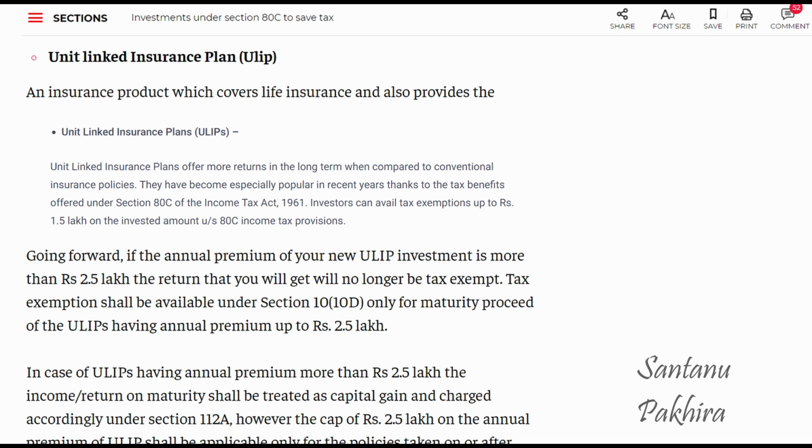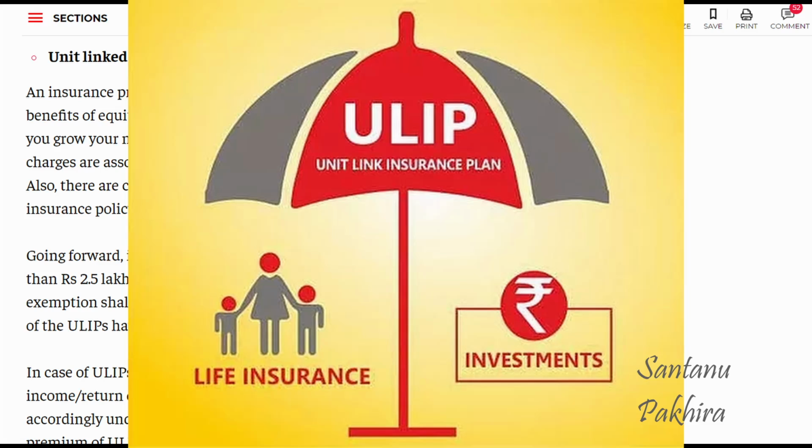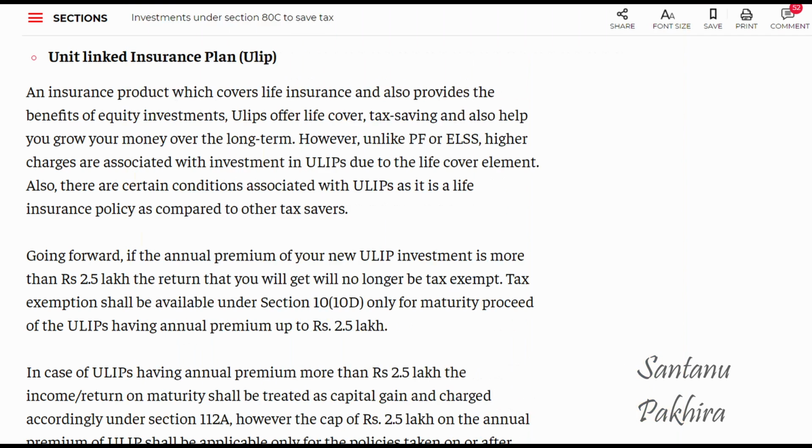Also, there are certain conditions associated with ULIP as it is a life insurance policy, compared to the other tax savers. Going forward, if the annual premium of your new ULIP investment is more than 2.5 lakh, the return that you get will no longer be tax exempt. Tax exemption shall be available under Section 10(10D) only for maturity proceeds of ULIPs having annual premium up to 2.5 lakh. In case of ULIPs having annual premium of more than 2.5 lakh, income or return on maturity shall be treated as capital gain and charged according to Section 112A. However, the cap of 2.5 lakh on the annual premium of ULIPs shall be applicable only for policies taken on or after 1st Feb 2021.